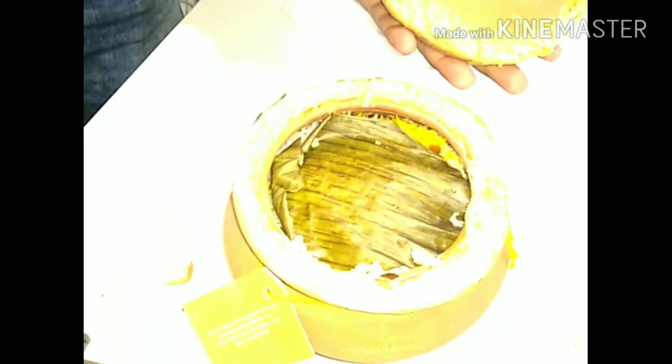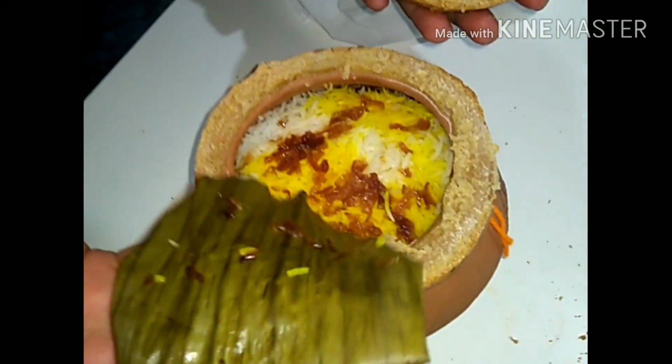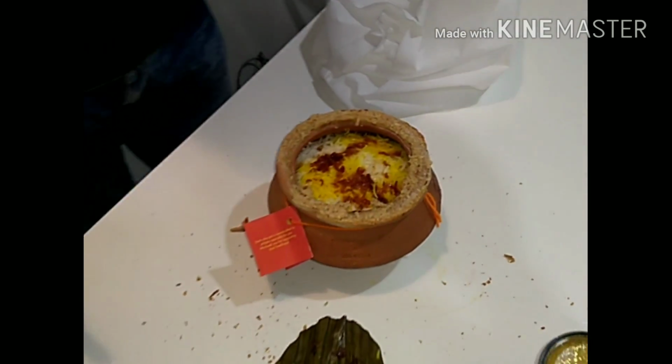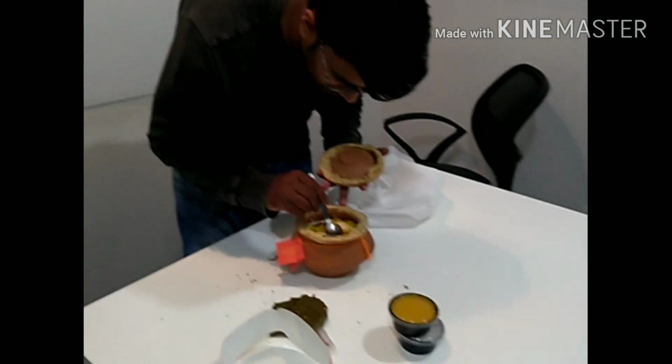Wow, it's so traditional, guys. You can see they have covered it with banana leaf. You can just smell the aroma. Yes, guys, it's super cool. Yes, guys, it's really awesome. The smell of this biryani. Let's taste this. Let's see the taste.